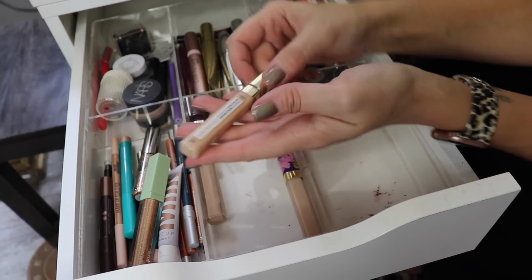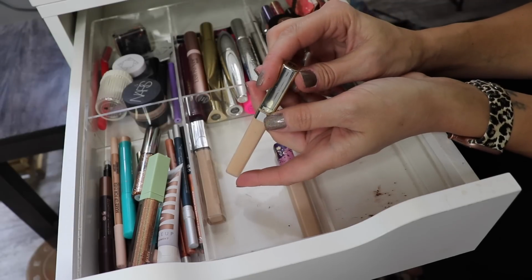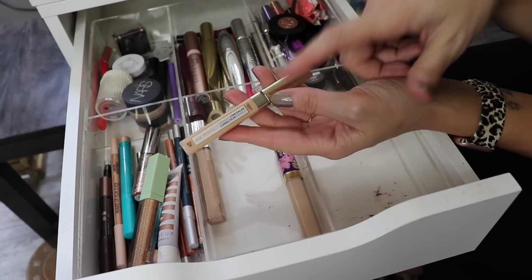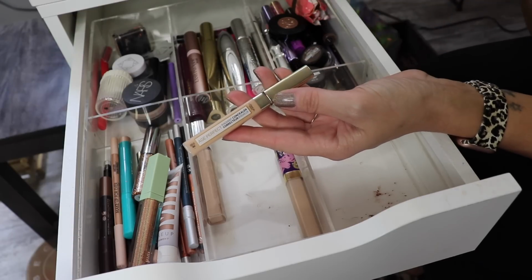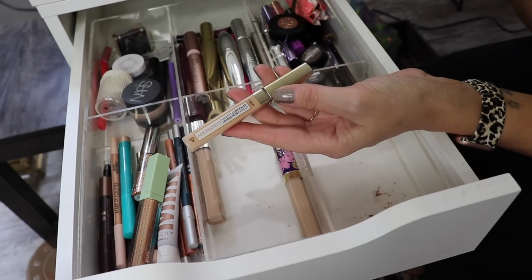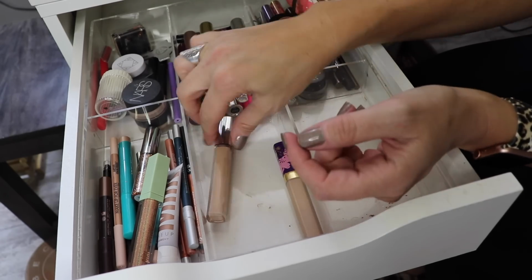And then I got this Age Perfect Radiant Concealer from L'Oreal, but I need to get a different shade. This one's 210 Nude Beige, but it's way too light for me. But I do think that I would like this. It's very thin. It looks like a lighter coverage, kind of like a dewier concealer, which is what I go for. So I really need to remember to pick up a darker shade of that.